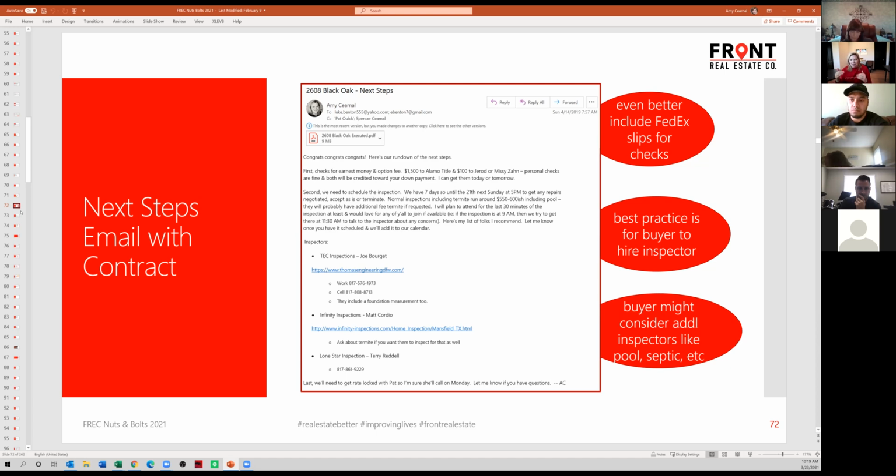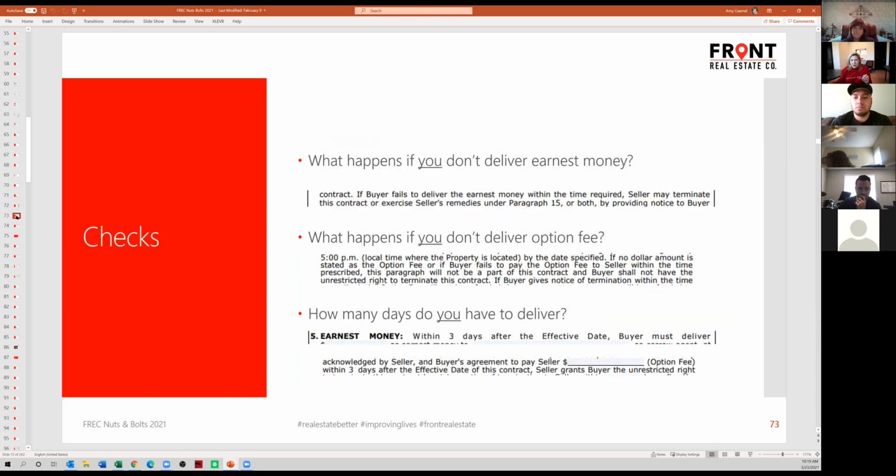And then this goes through, you know, hey, you have this many days, and we have to get it fully negotiated by then. Here are some inspectors that you could call, or you can call anybody in the Yellow Pages type deal, the Googles, you know, whatever you think, to get the inspection scheduled. And then I copy the lender on there and say, hey, you need to go ahead and get your rate locked with your lender. Any questions on that? Okay.